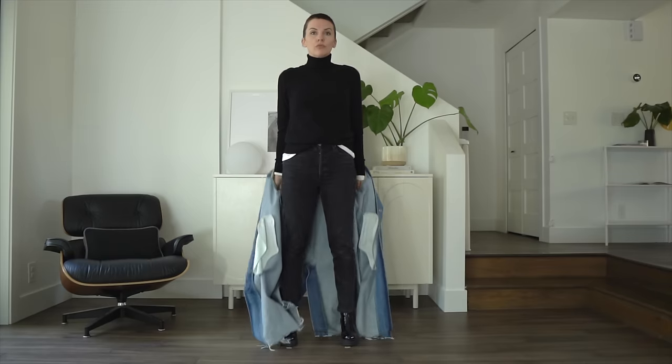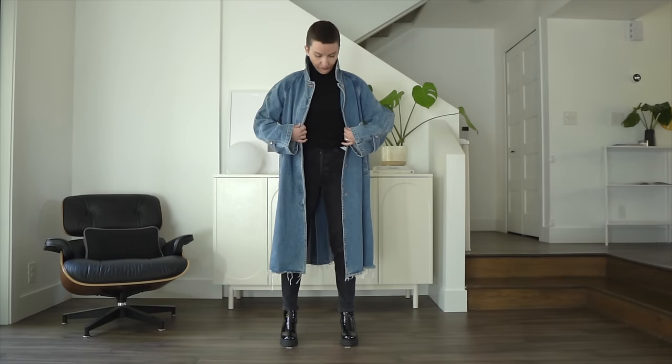It could be a cardigan, a jacket, a blazer, a coat, a trench, whatever it may be. In this case, it's a denim trench coat with a chewed hem. So it's just a very bold, sort of edgy statement, instantly elevates.